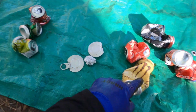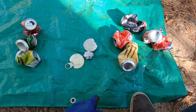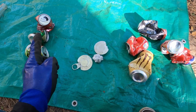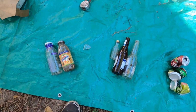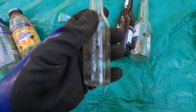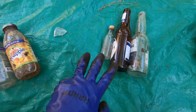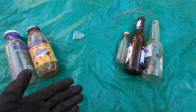So we got 1, 2, 3, 4, 5 non-alcoholic. So look at that, a good portion of the cans were alcohol related. Moving on to the bottles, three of the bottles, this was like a little liquor bottle, but yeah, three bottled alcohol containers and two non. So again, what does that tell you about the people throwing out the trash?